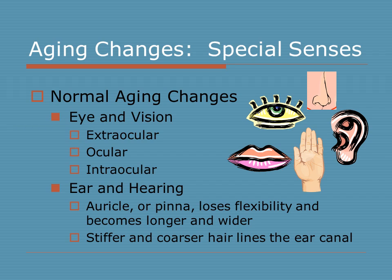Sensorineural loss is caused by damage to any part of the inner ear or neural pathways to the brain. Presbycusis is what we term this. Tinnitus is the perception of sound with no sound present, such as ringing in the ears, and it may involve conductive or sensorineural loss. It's caused by exposure to loud noises.